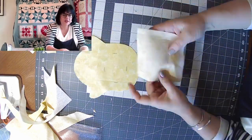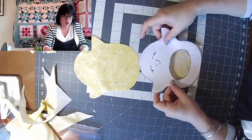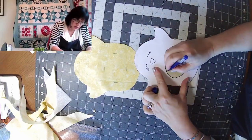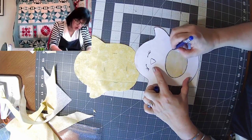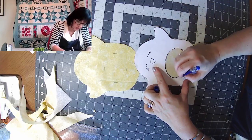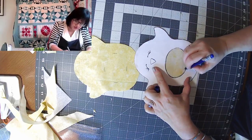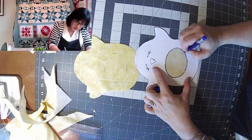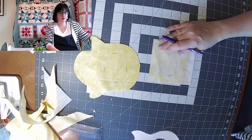On the wrong side of this, you want to draw in the centre again your circle. Now, we've done this method before with lots of different things, with the pie crust cushions. We did reverse applique circles. We did it this way as well. And that's basically what we're doing. We're going to make a window for the vinyl.